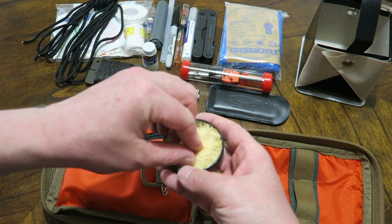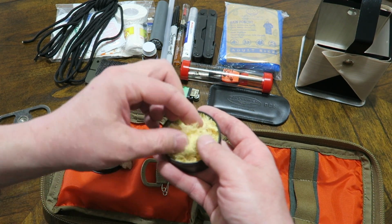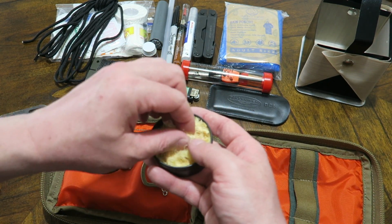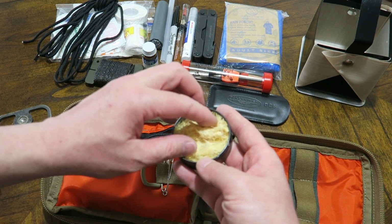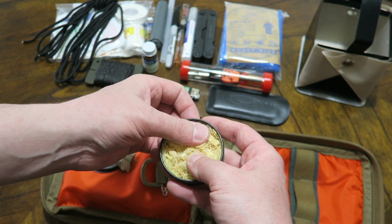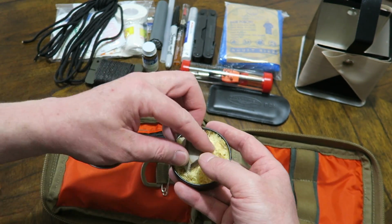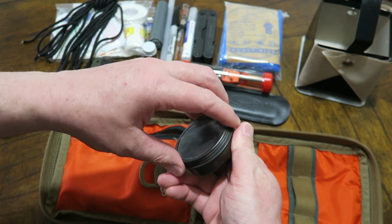Then I also have some of this brand new tinder from Production Hanger 51. This is their new fire tinder stuff. They're the makers of fat rope. So I was gonna put a whole piece of fat rope in here, or a chunk of fat rope, but I probably have more than enough of this small stuff to get a bunch of fires going. So just a small little tinder container here.